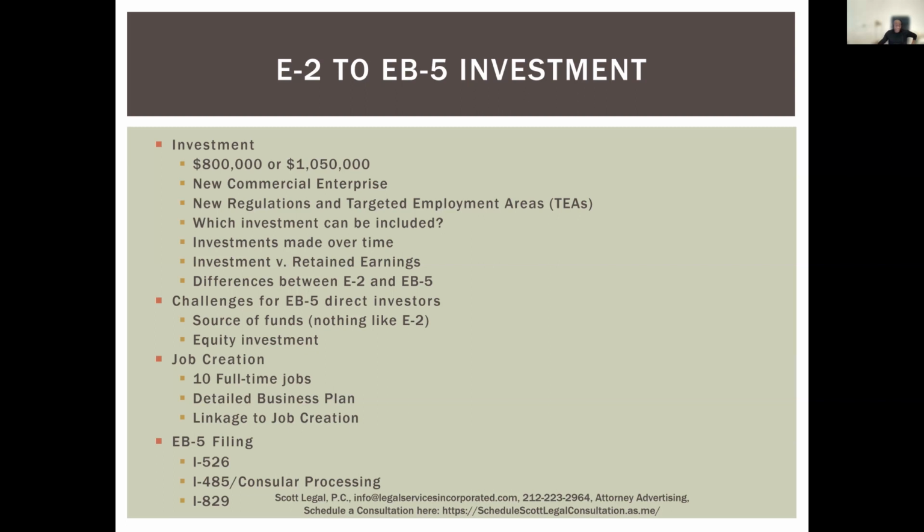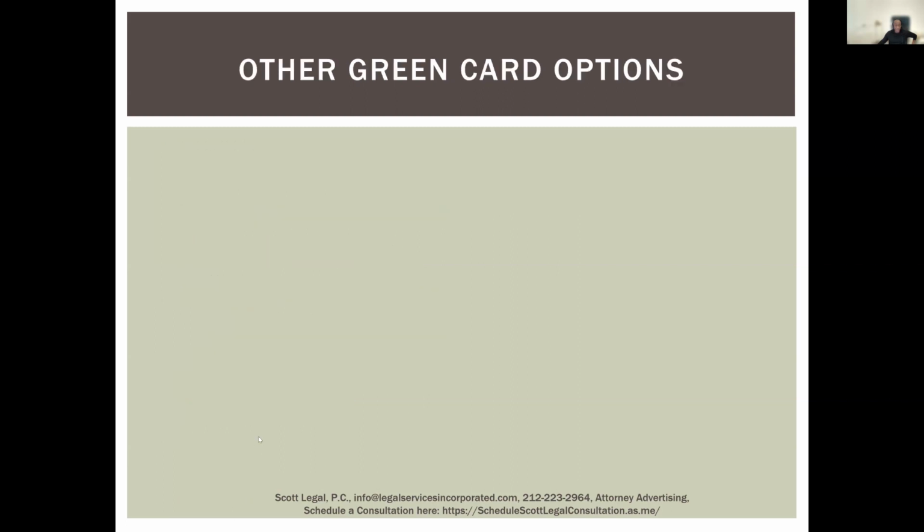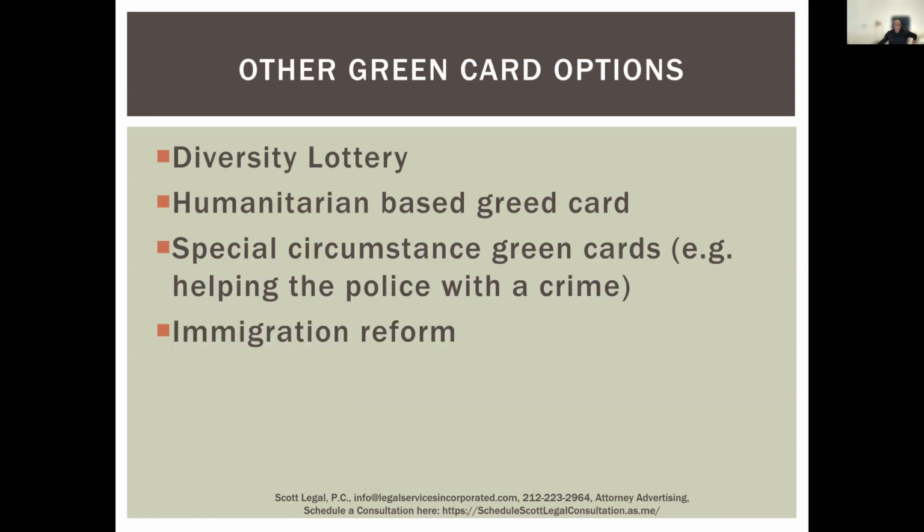And the process here is a three-step process where you're going to file an I-526 for the first part of the process to show that you've invested the money and show that the business can hire the 10 full-time workers, and then either consular processing or I-485. And then after 2 years after you have the green card, you're going to have to file an I-829 petition to remove the conditions, and that's showing that you were able to create the 10 full-time jobs.